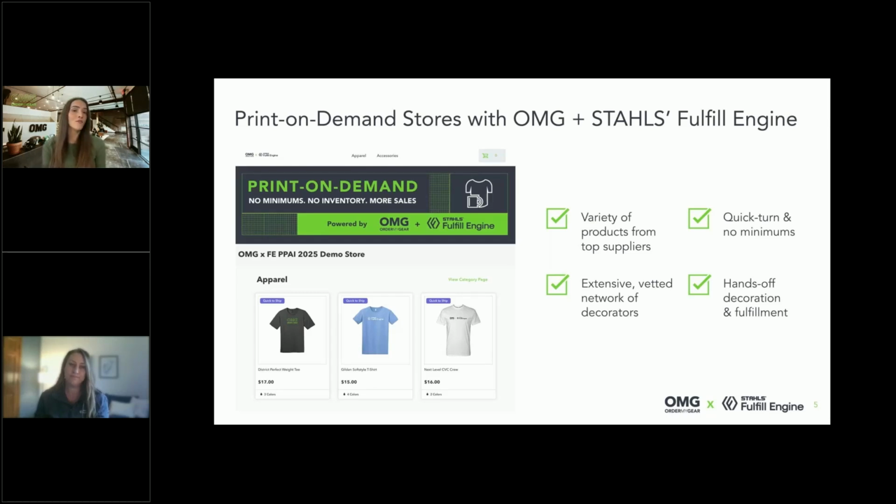All of them are very quick turn with decoration happening in less than 5 days. And there are also no minimums, which is great. We'll get into that here in just a moment. And last but not least, all of this is accomplished through Fulfill Engine's very broad network of decorators. And their sole expertise and focus is on helping you get very high quality, branded products into the hands of your customers fast.